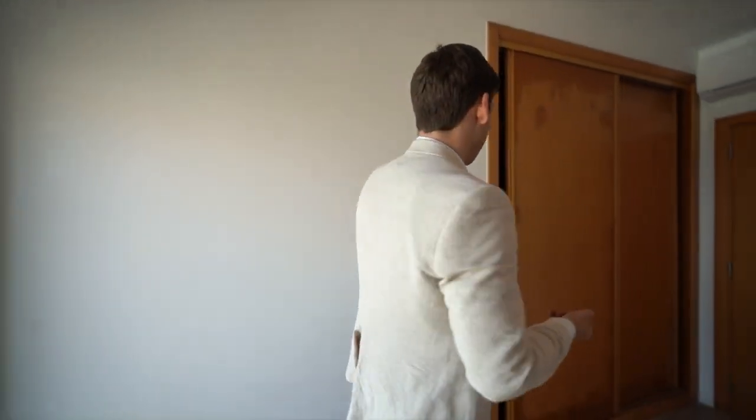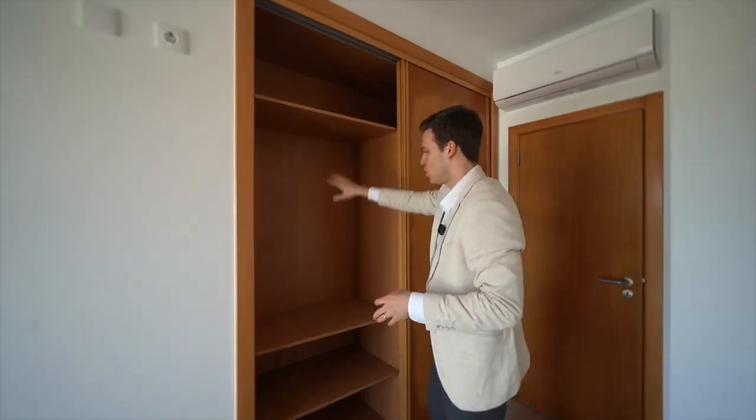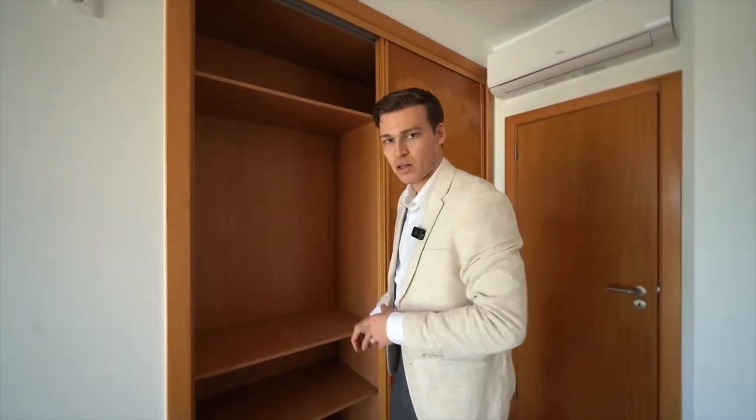Now let's take a look at the closet space, because I know the closet space is important for a lot of people. You do have a decent amount of closet space up here. You have a lot of space for storage. You have a lot of space for any other type of clothes or shoes that you want.